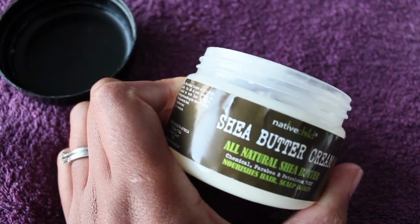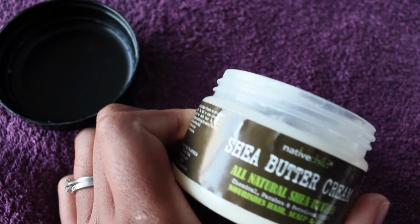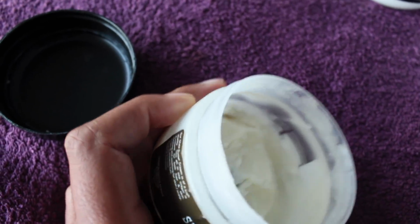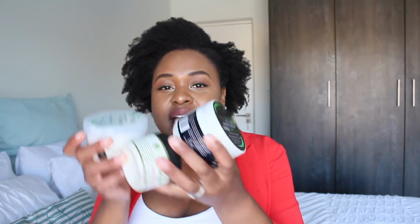The next product in my arsenal is this Native Child Shea Butter Cream. I've also been using this since the beginning of 2018, and I've been absolutely loving it. And because I've become a much lazier natural than I've ever been, mainly because of the little one in my tummy right now, I've just become lazy. I wash my hair about once every 2 weeks, but come day 7, day 8, I cannot be packing on any creams that may leave residue on my hair. The only reason it would leave residue is not because they naturally do, but because your hair is dirty.